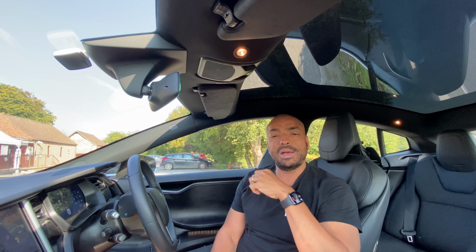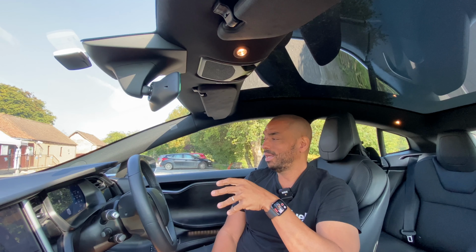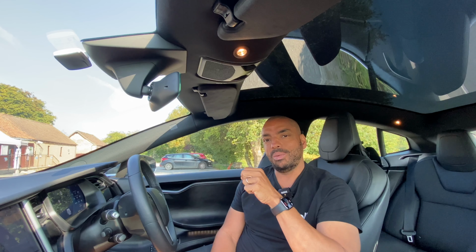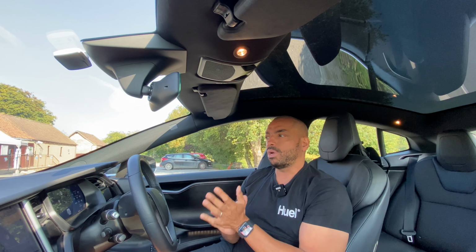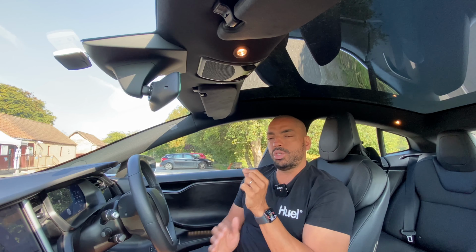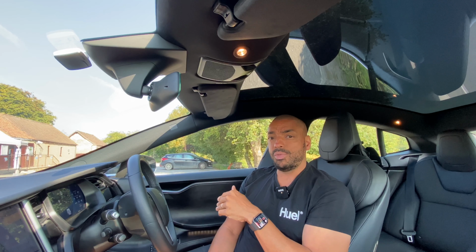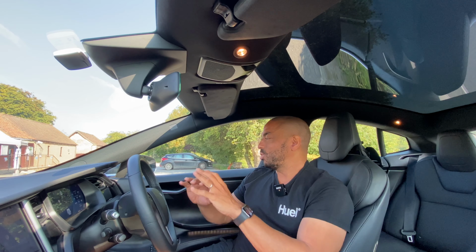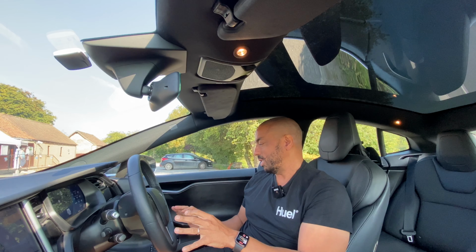So when it comes to build quality, it's really obvious that Audi and the Audi group have been making cars for over 100 years. On early Teslas, it was very obvious that Tesla had been making cars for a few days, I imagine. So in my Tesla, with regards to build quality, I've had to get more things fixed in my 14 months of ownership than I have on any other car I've bought new. But the interior in here is actually really good. It's really solid.